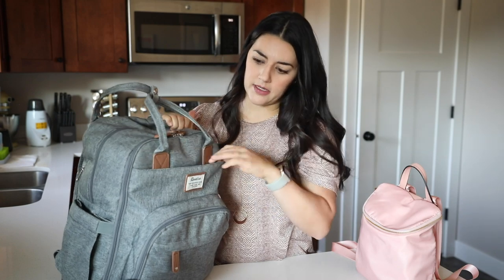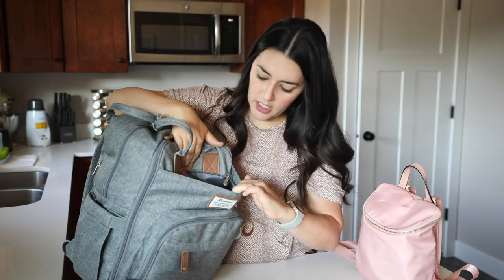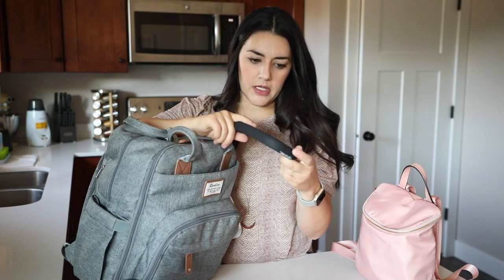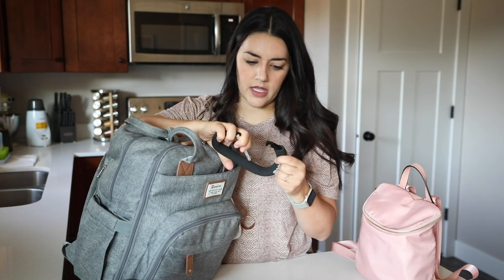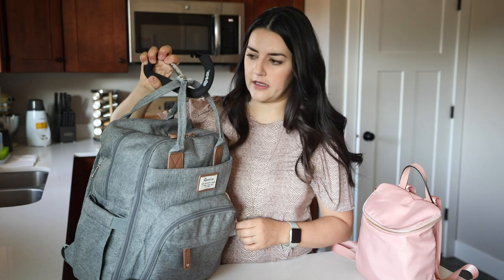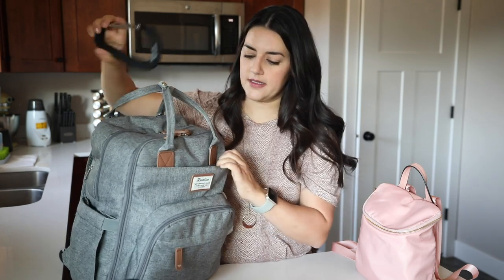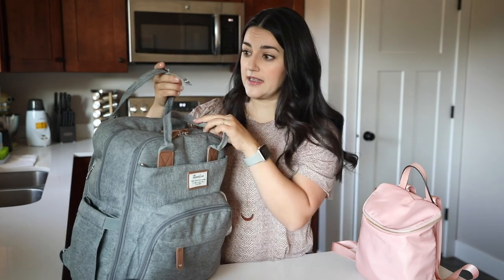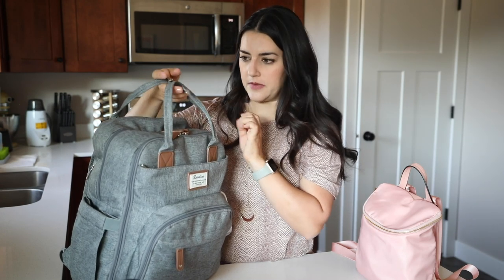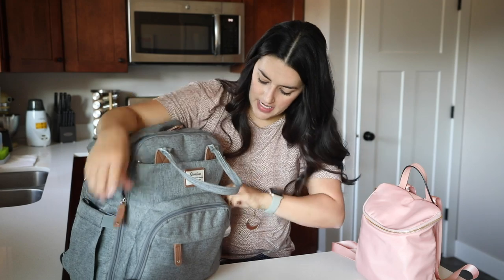Then there's this random little pouch right here, and all I have in here is this clip and go thing that you stick on your stroller or a shopping cart, so you can carry your diaper bag that way. So that's neat. And I like that it has this little snap clip right here, so you can keep the handles together. And there's this next pocket.